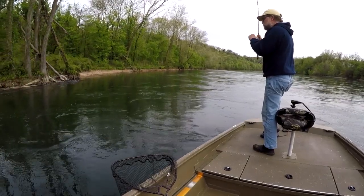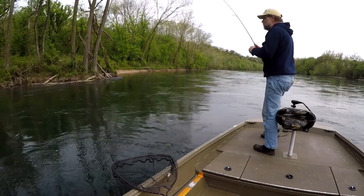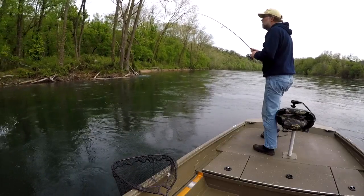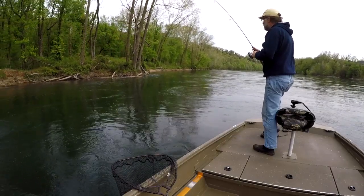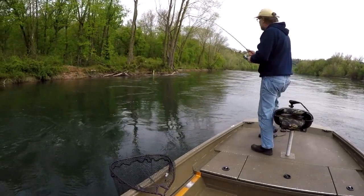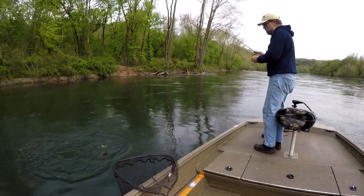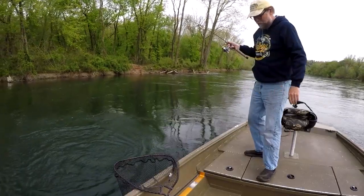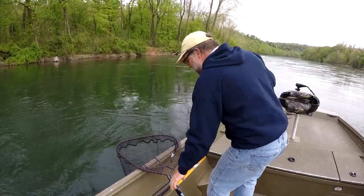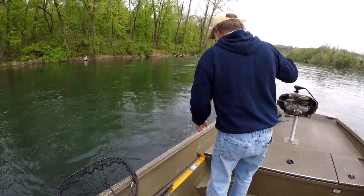I got a fish. I was not looking for that. Good one too, because I wanted to throw over there. Yeah, there's a lot of trees right there that's gonna go all at one time if they open up 20,000 CFS again for any amount of time. Drop it. I don't have to worry about putting it back.